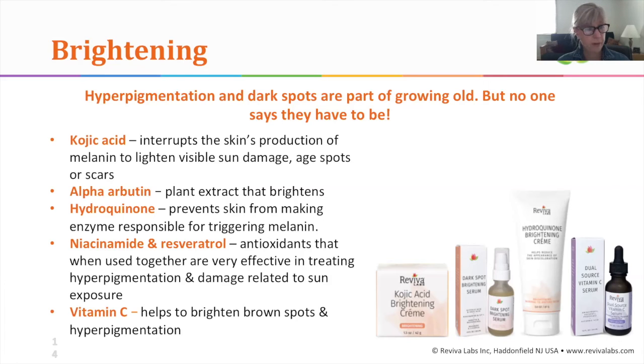And vitamin C, always, always good. It's been around forever, but it's a great ingredient. We use 2 sources of vitamin C in our dual source C serum found in our anti-aging collection. It helps to brighten brown spots and hyperpigmentation. So any of these ingredients will help brighten the skin. You choose, we have a lot to choose from, let me put it that way.